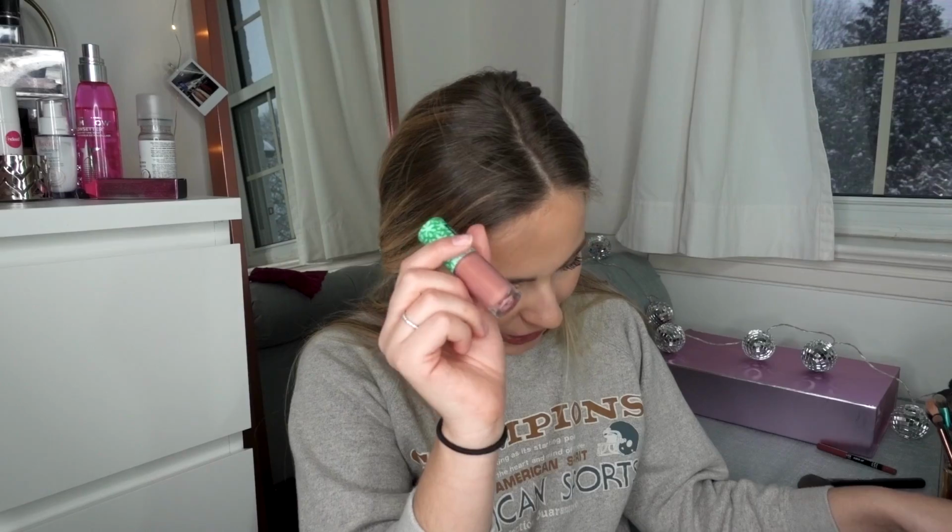So for lips, I just lined them, and I'm going to use this new gloss by Clinique. It's a collab with Marimekko. I don't know how to say this. Yeah, that is the last question. This is really hard. I'm just going to wait till I'm done.